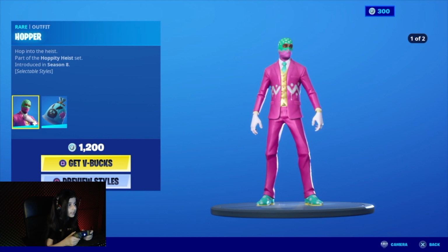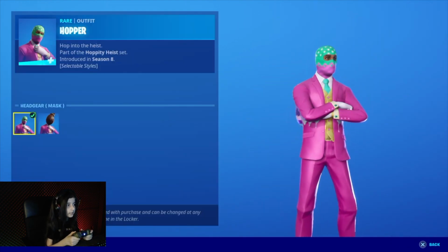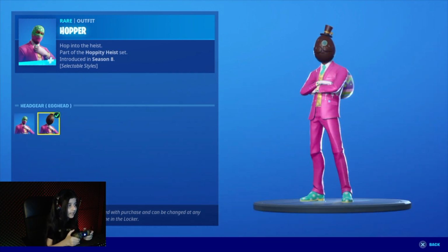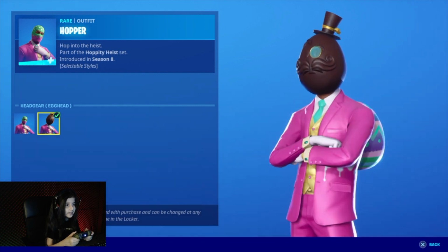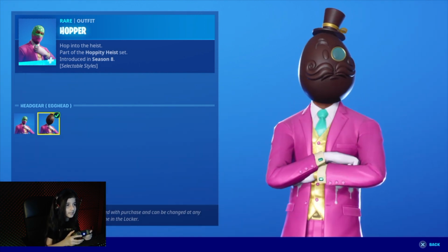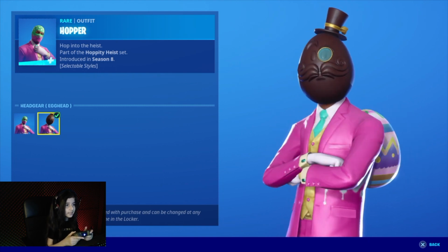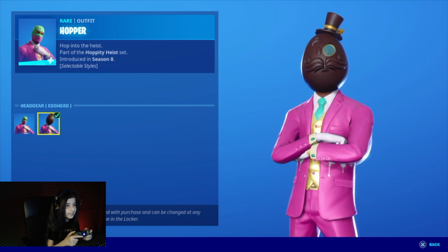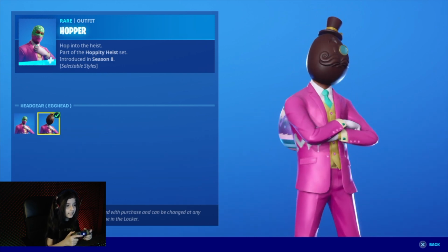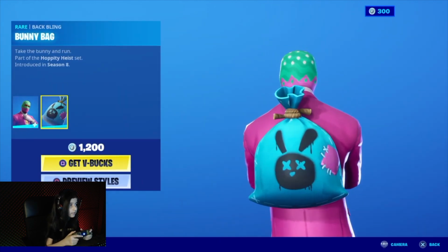Hopper is back. Alright, this is really nice. You got two edit styles. One is this. Oh, this is a nice character. And the other style is this. The chocolate hat though. What? You can see one eye, it's like that. Okay, this is really nice, with the mustache there. And the chocolate hat is really nice, with his back bling Bunny Bag.